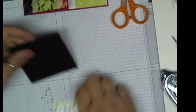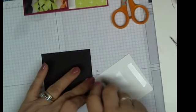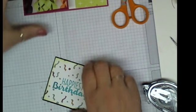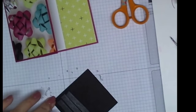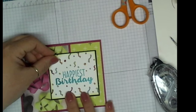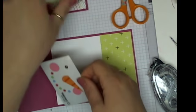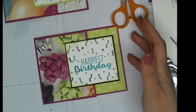And then I'm going to add this card to the top of the black piece. Like I said, it's just 1/8 of an inch all the way around. And then we're just going to put tape on like half of this card, and then we're going to put this down on here, about like that. Apply it down. And now I want to show you that the gift card will slide right in here. How cool is that? Isn't that cool?